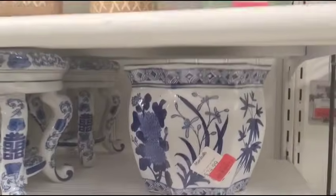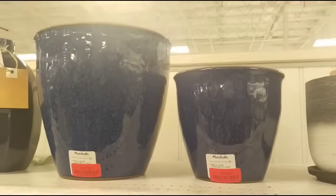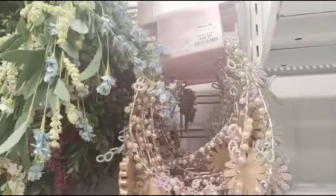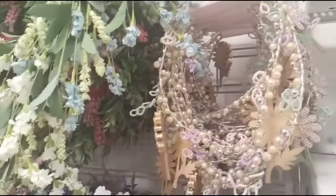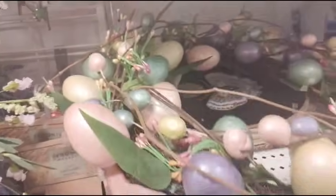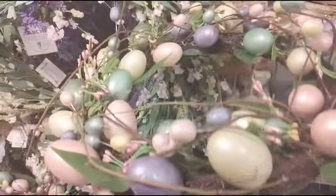This is $20.10. $13.10. And look at this gorgeous garland. Cupcakes and Cashmere, bringing it through. $16.99. And look at this gorgeous wreath, really pretty. Let's see how much this is. $16.99. It's actually not bad.